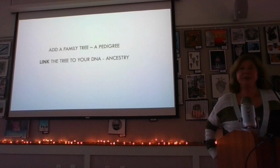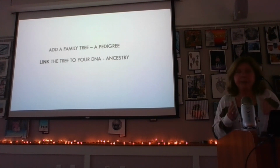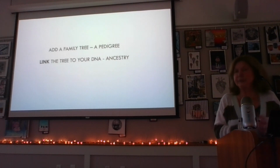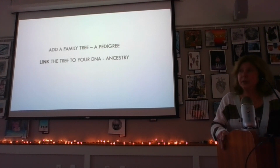If you do test, what do you want to do? Well, if you're on Ancestry, the first thing you want to do is make sure you have a family tree of your own. Start with a pedigree, which is just your parents, grandparents, great-grandparents, and link it to your DNA on the Ancestry site. This will open up a feature on Ancestry called Through Lines.